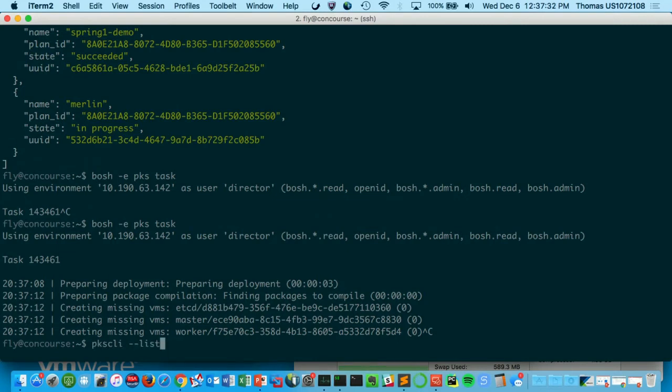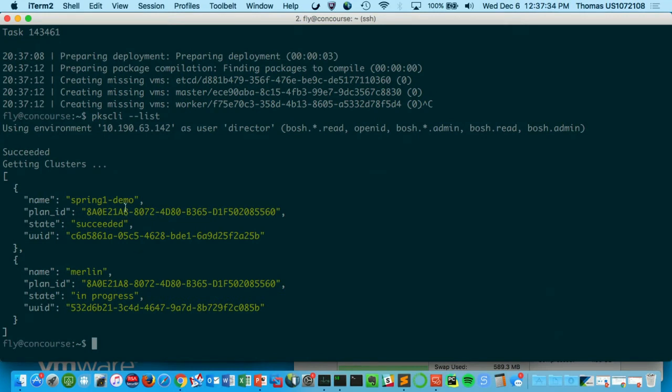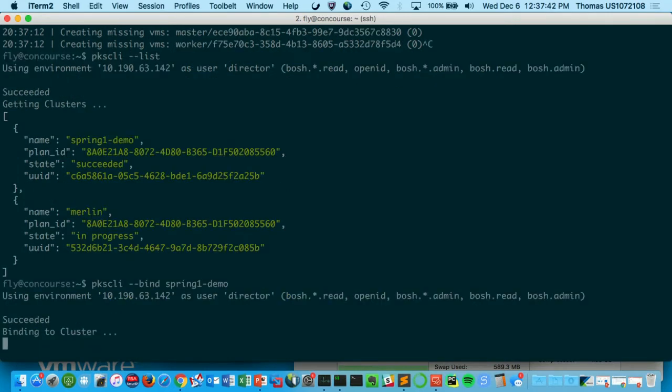because remember, we already have a cluster that's deployed called Spring One Demo. So I'm going to go ahead and bind, which is another primitive that we're going to have on the PKS API. I'm going to go ahead and bind to that cluster. And what that's going to do is download the cert and the token and credentials that I need to be able to interact with the Kubernetes API. And what I've mocked up in the CLI is actually putting that into my kube config.